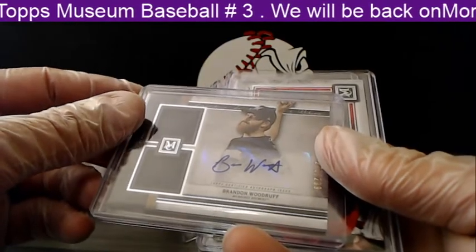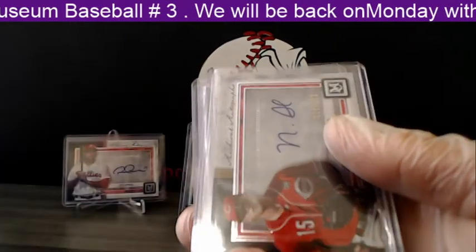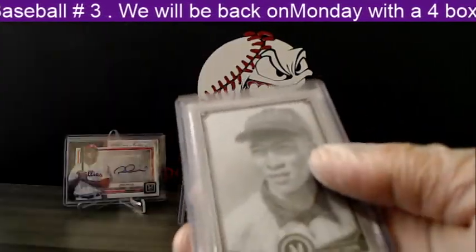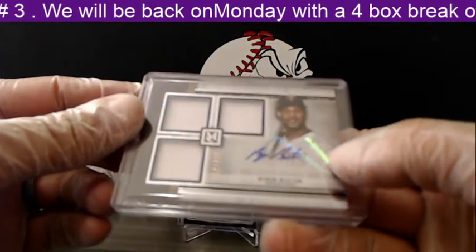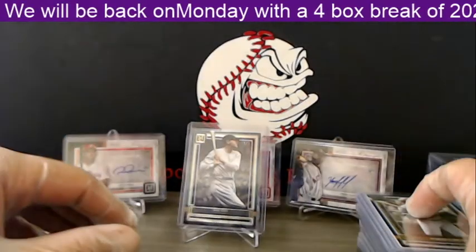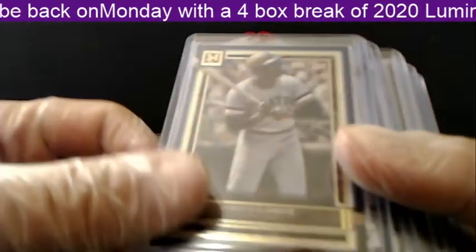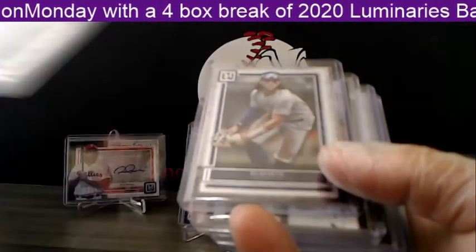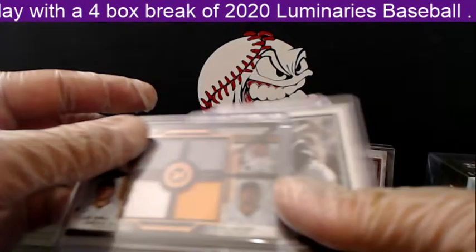$200 to $300, huh? At 400. Nice hit, Matt. Brandon Woodruff to 299. Nick Senzel to 199. Ernie Banks Canvas. Byron Buxton to 299. Clemente to 150. Aquino base. Yordan Alvarez base. Bo Bichette base. Pretty nice three rookies there.